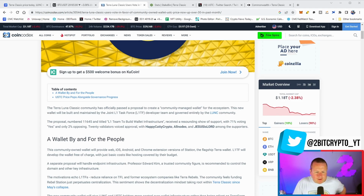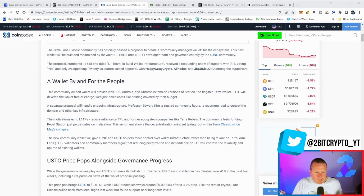You see that 11645 titled L1 team to build wallet infrastructure. Remember, it's going to come cheap as well, built as part of that costing. But what is it going to be doing? Well, ultimately a community-owned wallet, and it's already going to be built to provide web, iOS, Android, and Chrome extension versions of Station, the flagship Terra wallet.